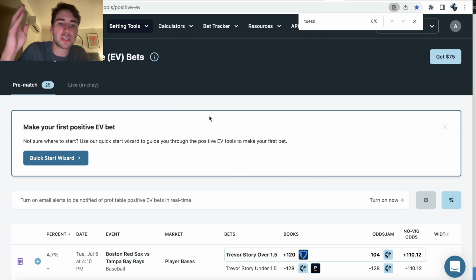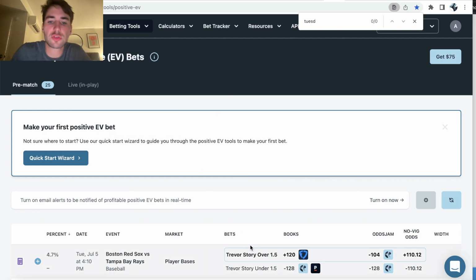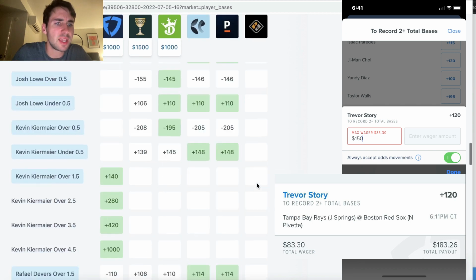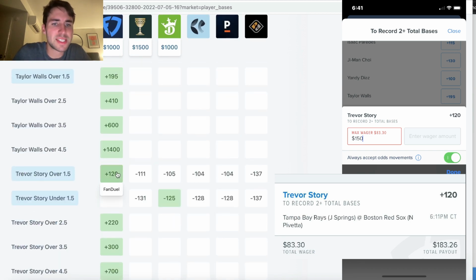So for example, we can just start out with our first bet, which is Trevor Story over 1.5 bases in the Red Sox game. So if we go ahead and we click into the odds, we can take a look and we can see this is exactly what we're looking for as a sports bettor, right? No other sportsbook is even giving you plus money, and we're getting plus 120 on FanDuel for Story over 1.5 bases. So this is a clear inefficiency in the market, and it's a bet we want to take advantage of.